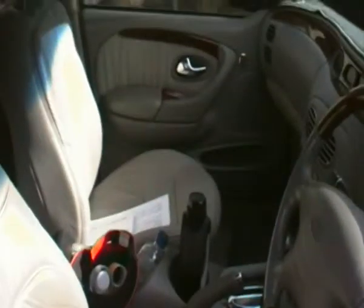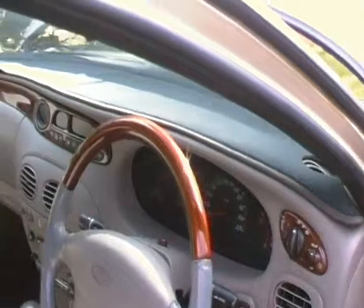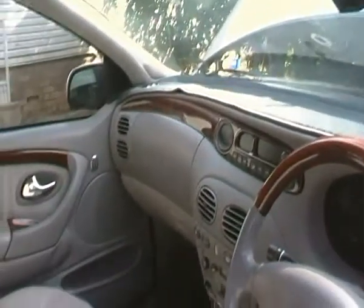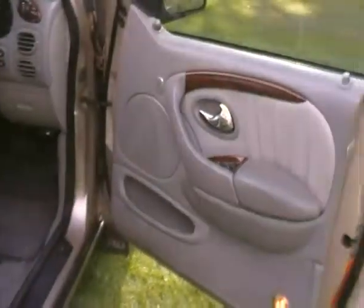It still runs quite nicely. Inside it's good. It's quite nice. Seats are in good order inside there. All the interior fittings are where they should be. Door cards are in good shape around the place.